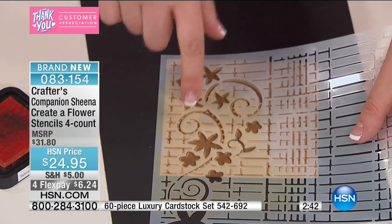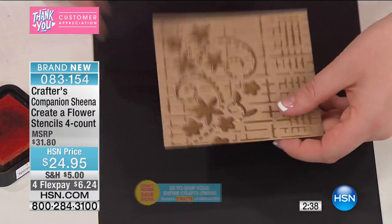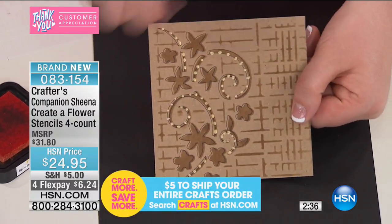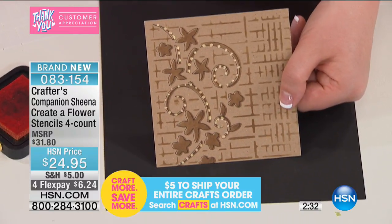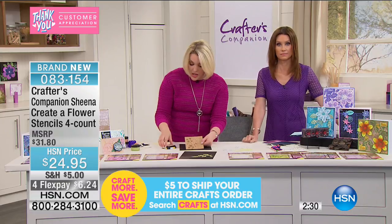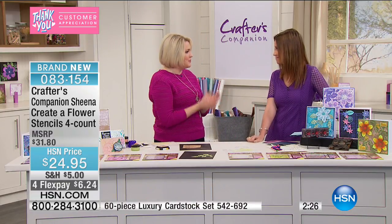So with the fine liner pens that Jen had on last night, I've just slightly offset so that then you get the detail in the embossing in the background, you're also going to get the detail in the drawing. So you can draw through them, you can emboss through them, you can ink through them, you can put your texture paste through them. But they're so simple to use.